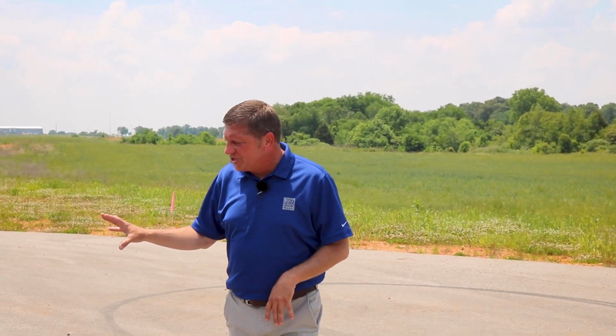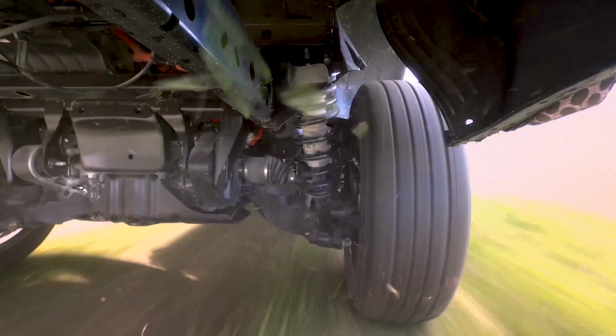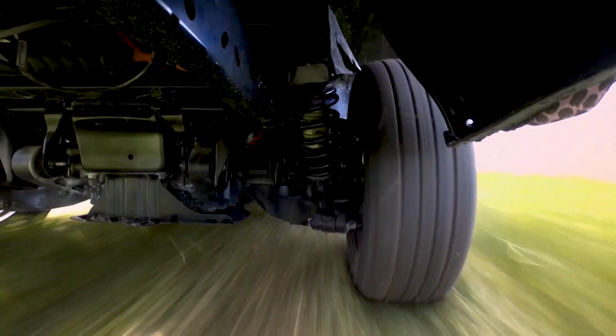One thing that I do want to touch on that is a first for an F-150 is they've incorporated an independent rear suspension on the F-150 Lightning. Now that's the first time that there's been an independent suspension on an F-150. So I think one thing that you can definitely expect out of that is ride quality. Having that independent rear suspension is going to enhance the ride of this F-150 like never before.